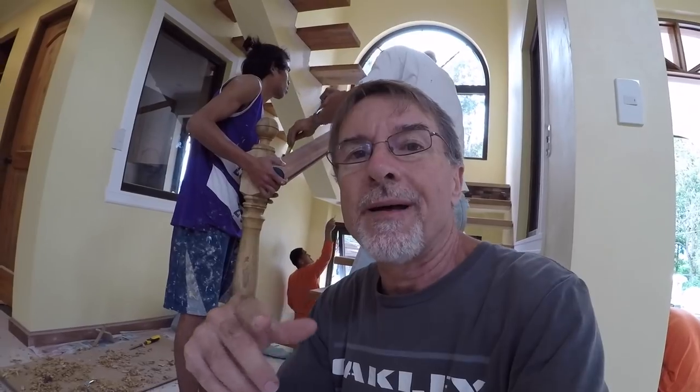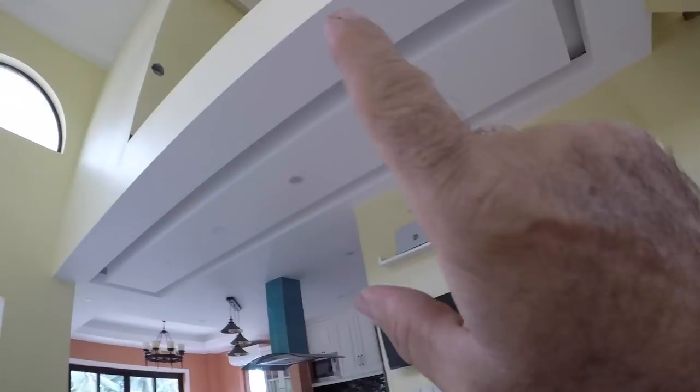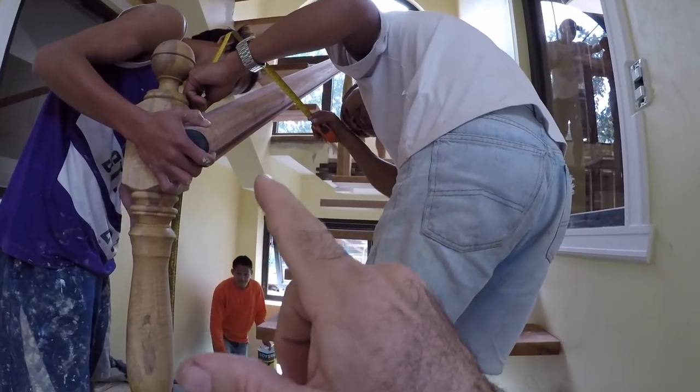Also, let's talk a little bit about handrails for the stairs, not for the platforms, not the guardrail for the deck up there, but the upward or downward handrails that you're using on your stairs, which is what we're doing here. There's also code for that.